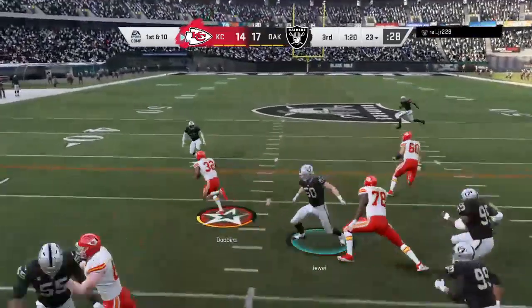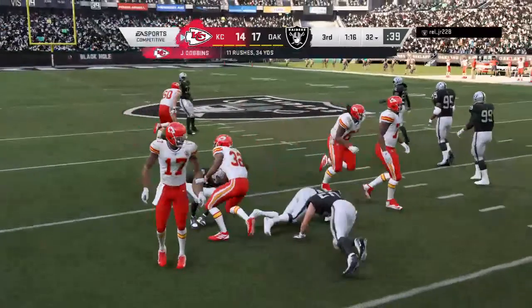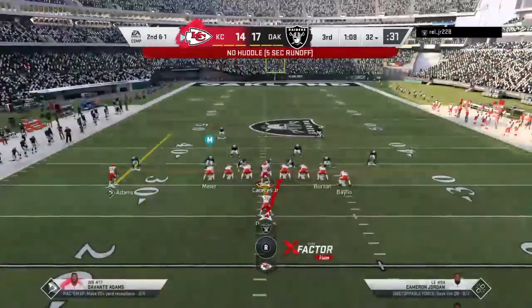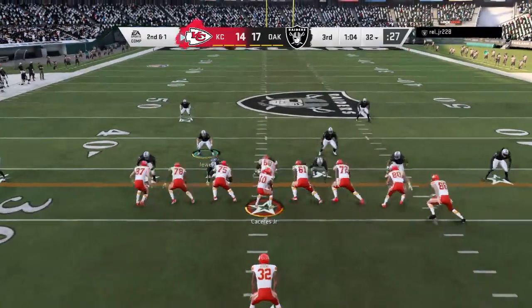They'll run on 1st down. Dobbins. He's tackled a yard short of the marker. Good gain of 9 on 1st down. Mike's 50, Mike's 50. Hey, defense.